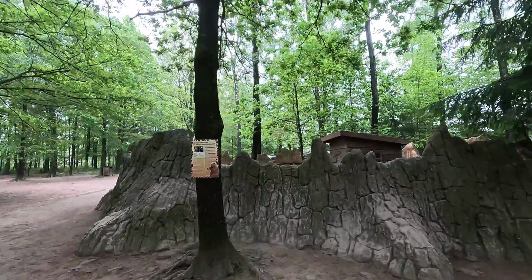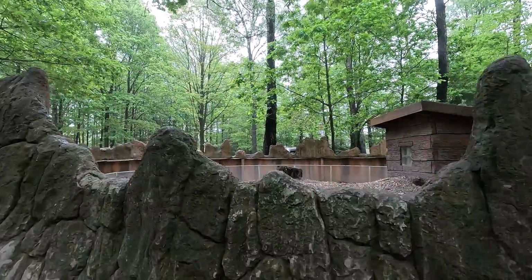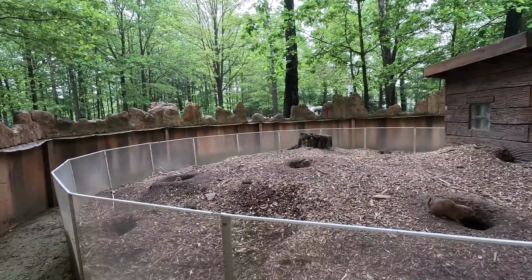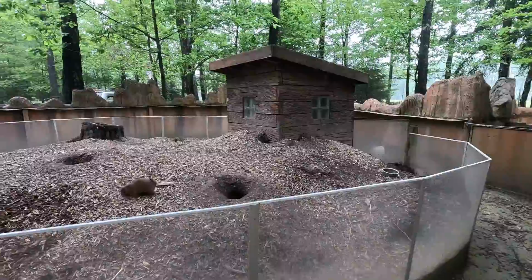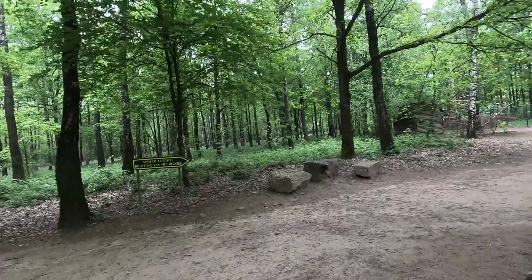But anyway, over here at Monde Sauvage, we got another giant tree for some reason, just like around the binturongs. But this one has a prairie dog enclosure inside of it with a double barrier for some reason, as if the barrier around the tree wasn't enough to contain them. I don't know what's happening here, but I mean, you still get pretty decent views of them. It's just a really weird situation. I don't know why it's designed that way.